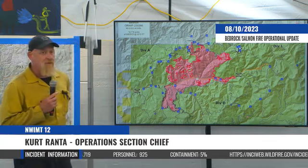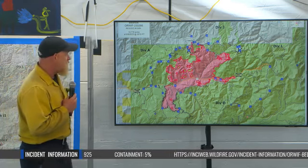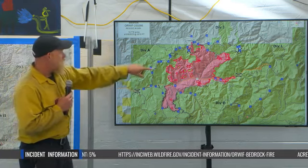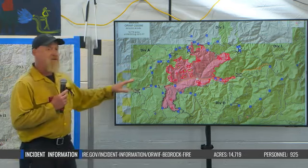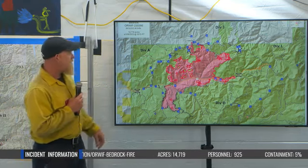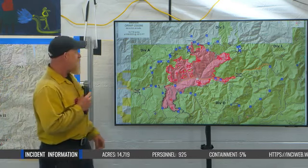I'll give you an overview of the Bedrock Fire and the Salmon Fire as well, which is the other fire in the complex. So we'll start with the Bedrock Fire, go clockwise around the horn here, starting with Division Alpha. That's where they've been preparing the 1817 road and some dozer line to fire off of for the next few days. We did get going on that operation yesterday afternoon.